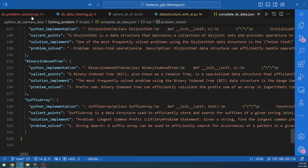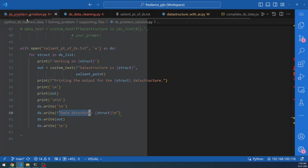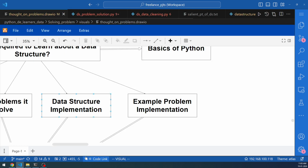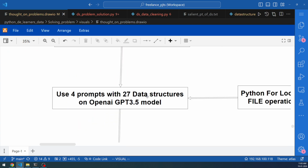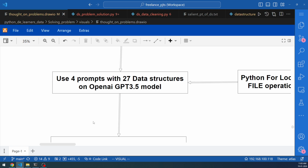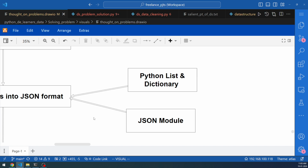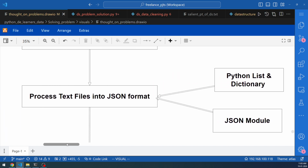So that's how we can actually get things done using machines. If you want to get machines to work for you, you have to learn how to get things processed by the machine. So in order to process, you have to code. That is where Python for loops, file operations, Python lists and dictionaries, and most importantly the logic of implementing Python problem solving come into play.